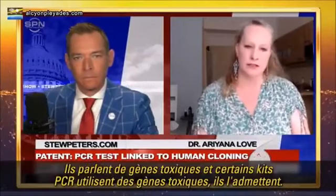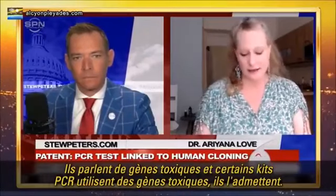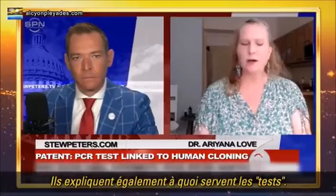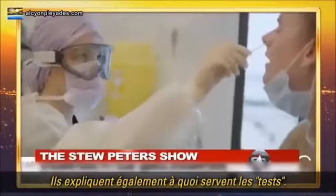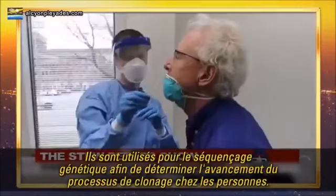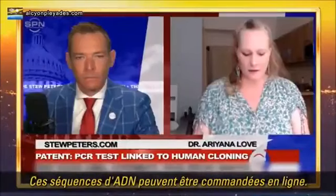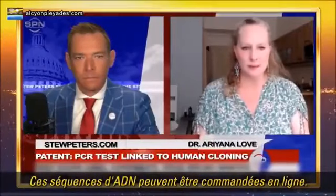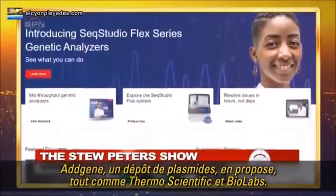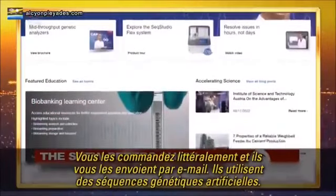They talk about toxic genes. In some of the PCR kits, they are using toxic genes. They admit to that. And then also they talk about, okay, so what is the testing for? It's for genetic sequencing to determine how far along people are in the cloning process. And you can actually order these DNA sequences online. Addgene is offering them, and Thermo Scientific and Biolabs. They literally will send it to you. You order it and they send it to you via email.